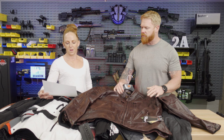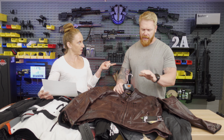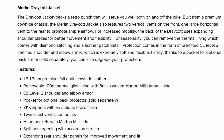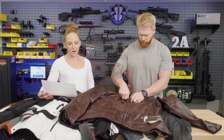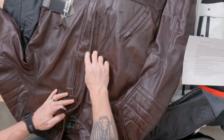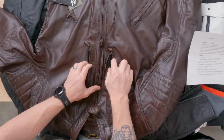I'm going to have Summer read it, but I'm going to throw those up there on the screen. So on this jacket, for the features? We had 1.2 to 1.3 millimeter full grain cowhide leather. We have a removable thermal lining, but you said that's a vest lining. And yeah, so we'll talk a little bit more about that and show that to you. It does have level 2 shoulder and elbow armor. It has a pocket for an optional back protector, which is not included, sold separately. YKK zippers, which are very nice. Twin chest ventilation points, hand pockets, a split hem opening with an accordion stretch on the side, which was a good feature.